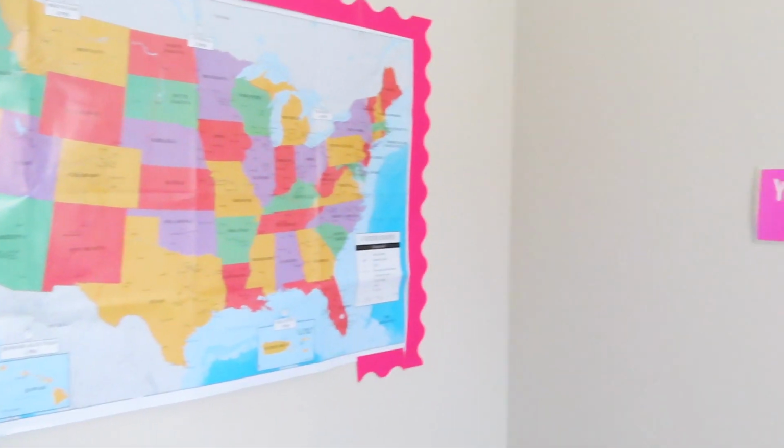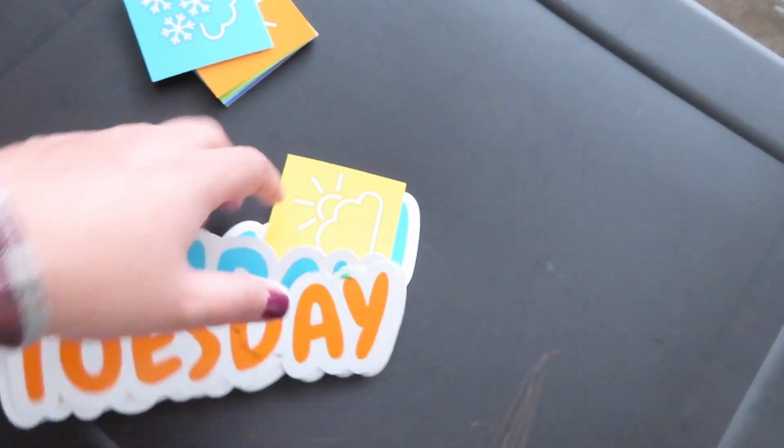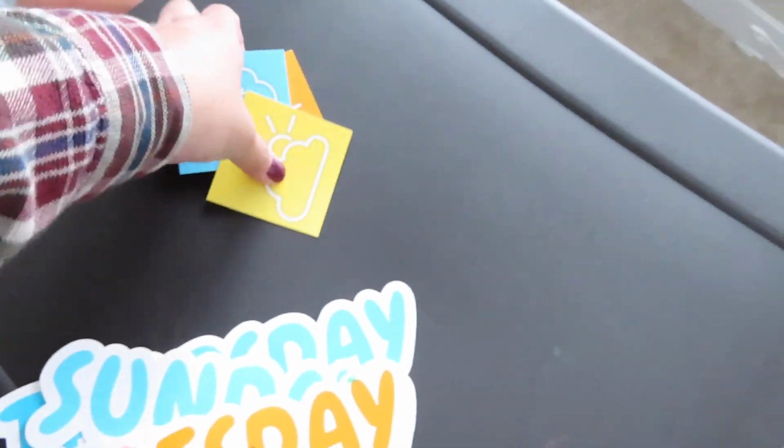Okay, so now we are going to work on their days as well as the math now that Miss Monica is done. I got this little set from Staples. I'm sure you can find it literally anywhere. But, okay, Milana will do weather. Okay. So, can you tell us what the weather is?